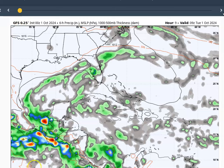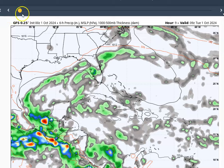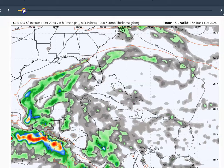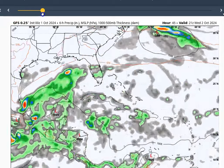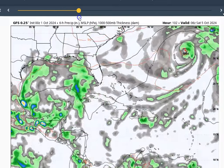So not only are the trends coming down, but they're also showing that if something develops, it would probably be weak. So you would probably get development somewhere in here in the Gulf. And yes, a low could form, but it would probably be weak, and then it would just kick eastward. Or here's another scenario. It could just sit in the Gulf for a week. So let me play this forward for you. And it just looks like a big blob mess, right? It just looks like a bunch of green everywhere.